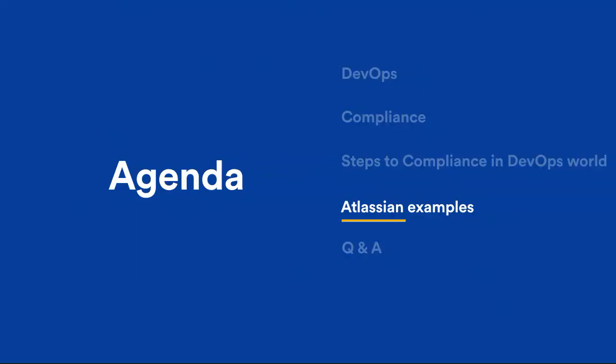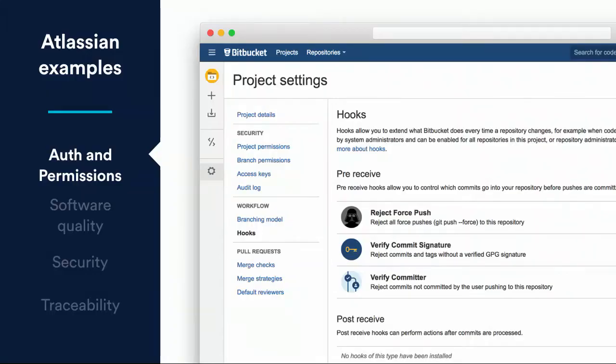So let's look at some of the examples from Atlassian products and processes that can help you follow compliance in a DevOps world without slowing down your team. About authorization and permissions, all the Atlassian products have permissions and user management built in. But recently, we have gone a step further. In Bitbucket Server and Data Center, we have introduced project-level administration, where you can move settings like merge checks and branching model to a project, and all the repositories which are under that project inherit those settings. This makes managing permissions not only easier, but you can do that with fewer admins.